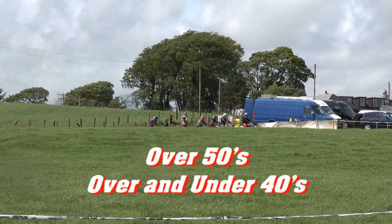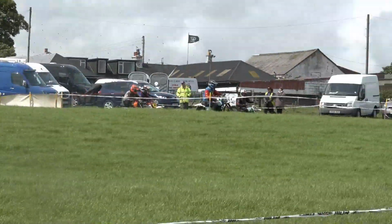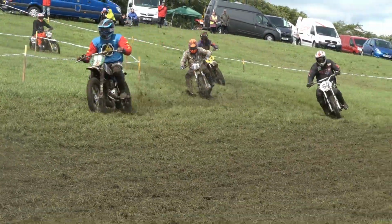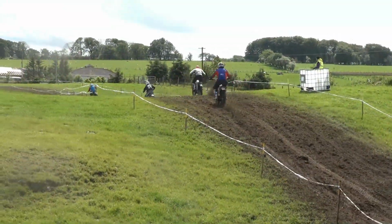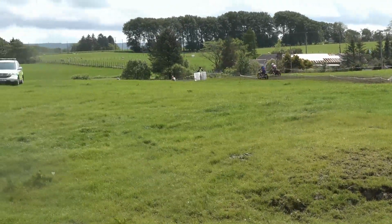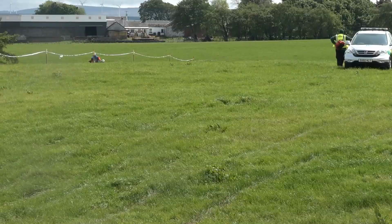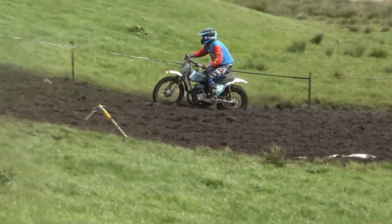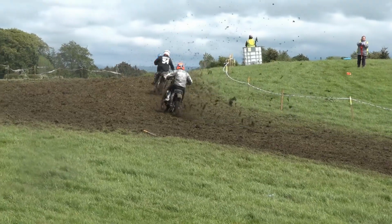Okay, next up we have the over 50s, over and under 40s class for their second race of the afternoon. Now as they leave the line, it looks like another good start from Derek McCauley on the Bultaco. Robert Kennedy is now out on the Cotton Star Maker. If you remember, Robert in that previous race had electrical problems with the CCM, so he's opted for his backup bike, this very quick and very light little Cotton Star Maker.